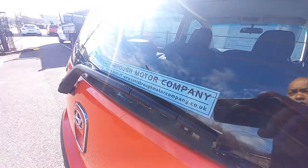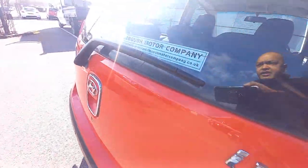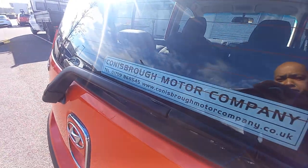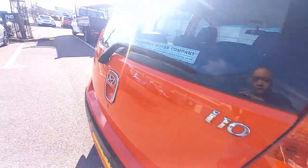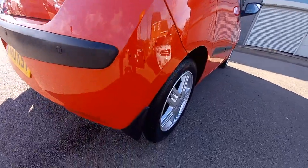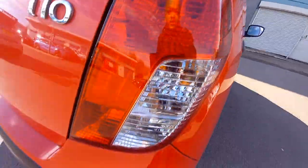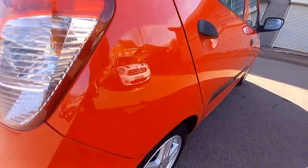Originally sold by a garage called Stead, which is the Hyundai dealer, and then it came through this company called Conisbrough Motor Company, and it's had a family owner since, so it's had father and son ownership. The mudguard there, that light's nice and clean. Oh, that's immaculate.